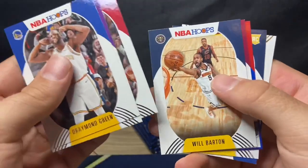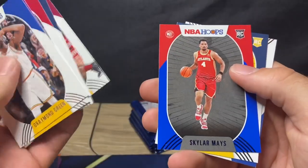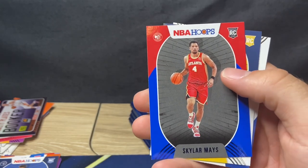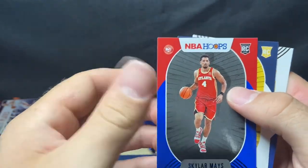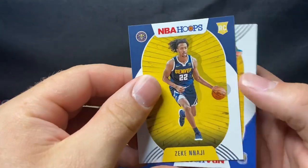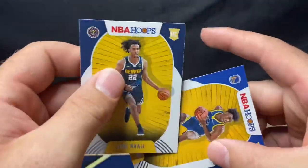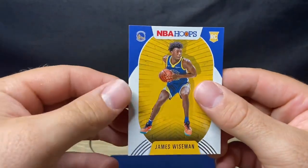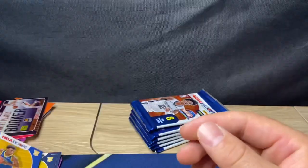Jimmy Butler. Skyler Mays. There's a parallel of the red and blue. No idea how he's doing. Again, haven't kept up with NBA this year. James Wiseman, though, we'll take that one. It's probably one of the better ones for sure. He's played pretty well this year.